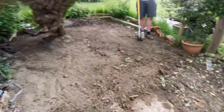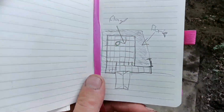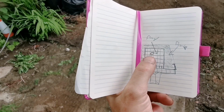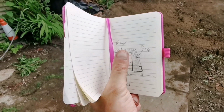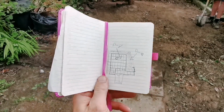So we've got it looking something like this, got it levelled-ish. So, just drawing a little drawing up, look. That's a tree in the middle there. Flags there and there, and then bark around the edge, but we might have to, I don't know if everyone wants a shed at the back of there, so that might not be bark, that bit at the back. But I think that's what we're going to go for.